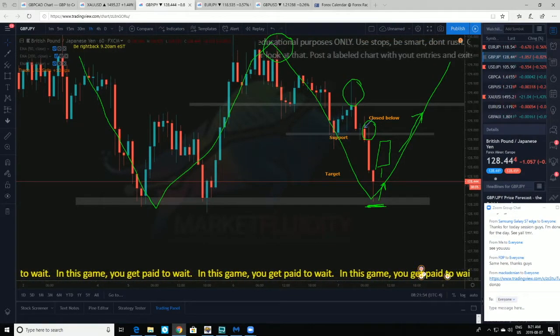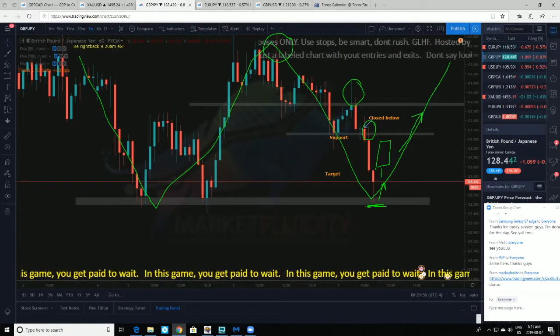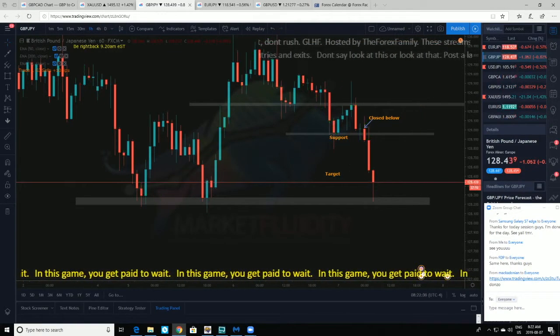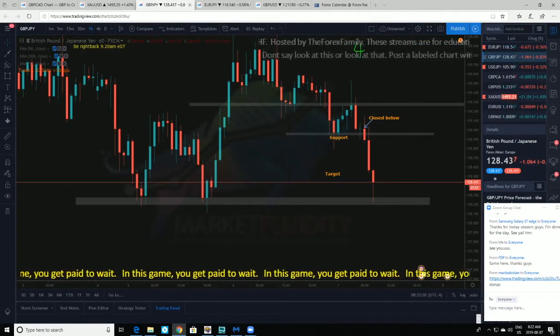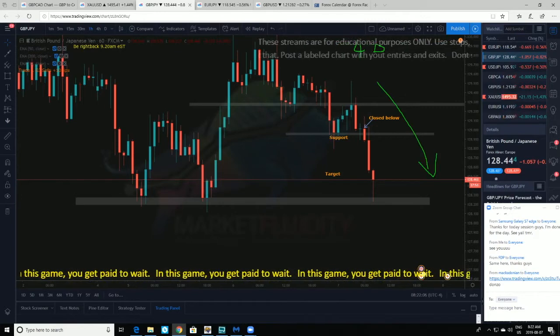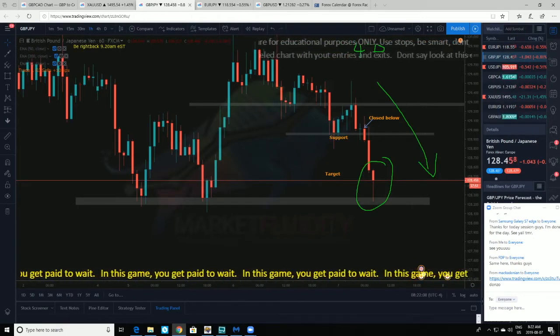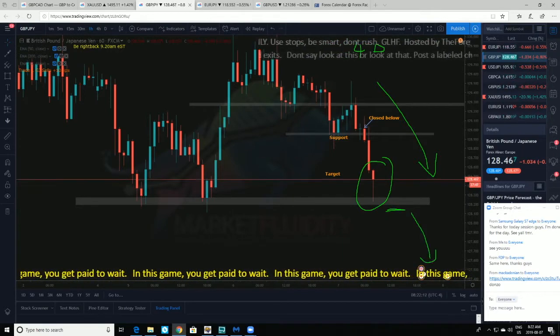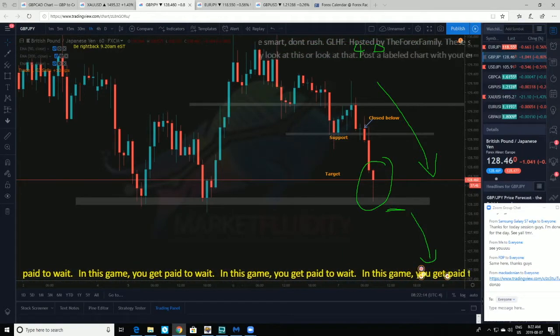The challenge with this kind of strategy is the higher time frames, maybe the 4-hour or the daily, are pointing down. So this might just be a little bit of a breather before we break this and then continue on our way down that way. So that's your only risk.